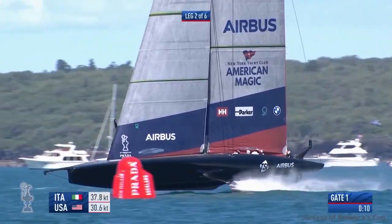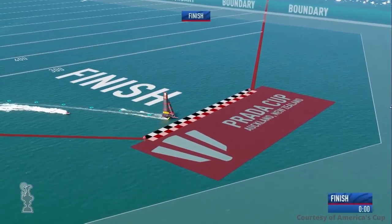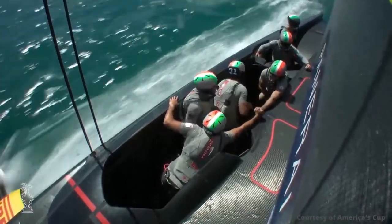26 minutes after the start, Luna Rossa had taken their third win. 3 near flawless races. You felt pretty good with that jib, Paige?